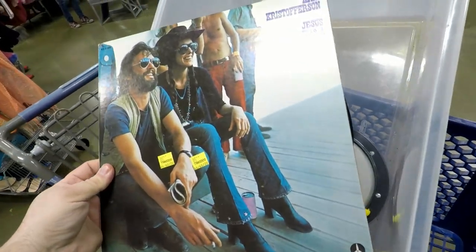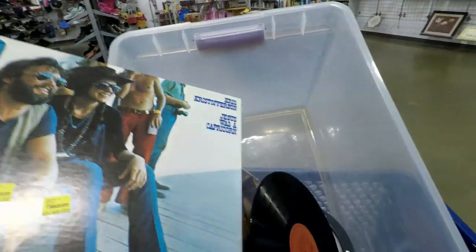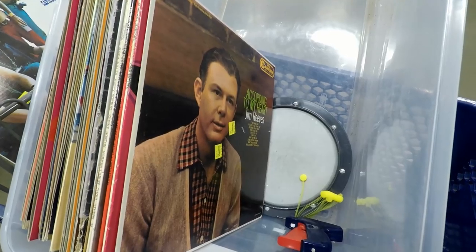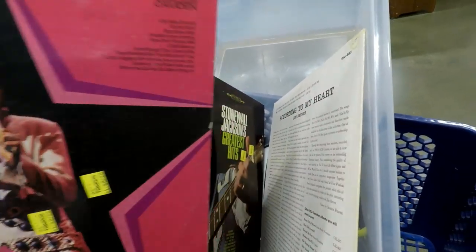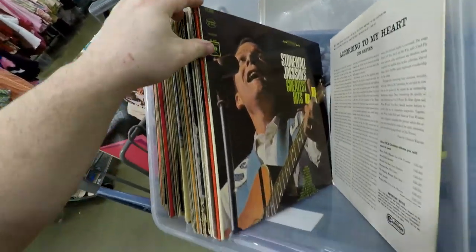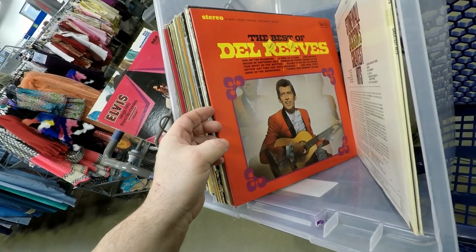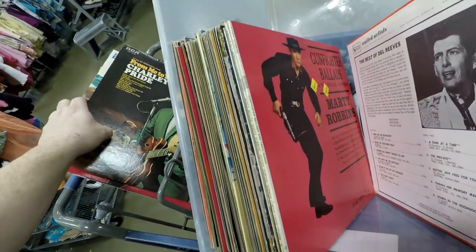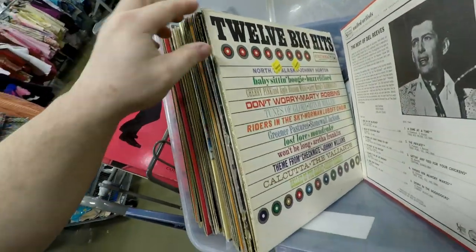That's Chris Christopherson, Jesus Was a Capricorn. Probably gonna keep that one. Be right back. Okay, that's Jim Reeves. Probably not gonna keep that. Oh, here's Elvis. Oh, I'm gonna definitely. There's two records in there. I'll look at that in a minute. See what's with it. Stonewall Jackson, The Greatest Hits. Probably not gonna get that one. I'm not gonna get Del Reeve. Charlie Pride, that's kinda cool. He's in really good shape too. Like, super good shape. Oh, that's cool. Gunfighter Ballads. I'm definitely going to get that for 50 cents.